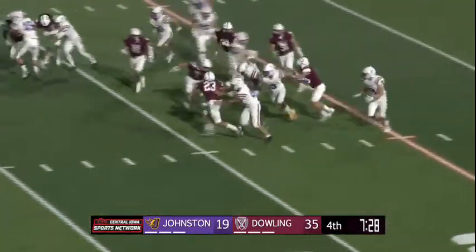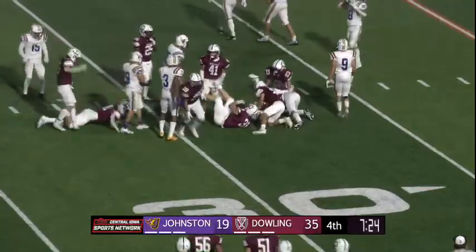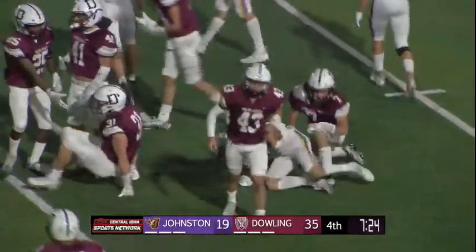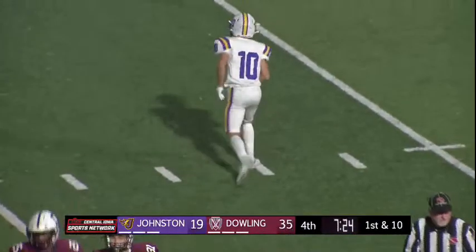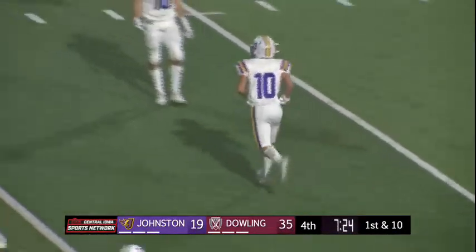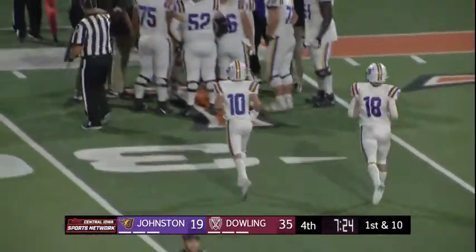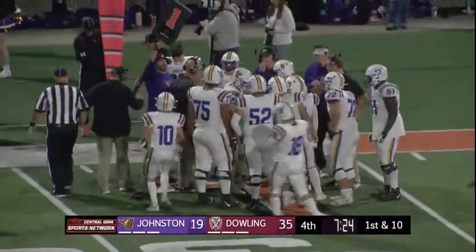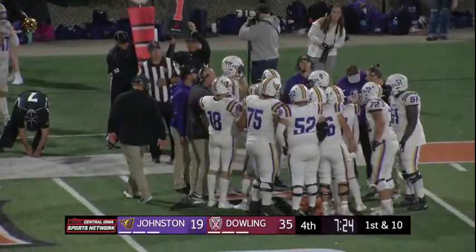Stadium, a kickoff by Dowling Catholic. Here is a return by Johnston, and running with the football is Tatum Fox. He crossed the 25 and he's down right around the 27 or 28 yard line. That's where the Dragons will start, first and 10. With 7:24 remaining here in the fourth quarter, Dowling has extended its lead to 35-19 on Bo Gamble's 17 yard touchdown reception from quarterback Jackson Smolik. And that is the first touchdown pass for Smolik tonight.